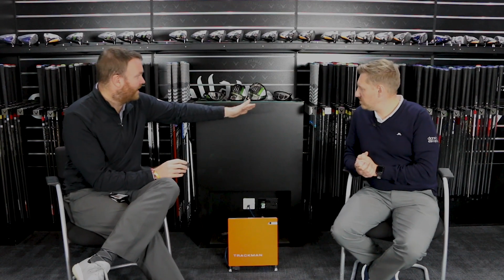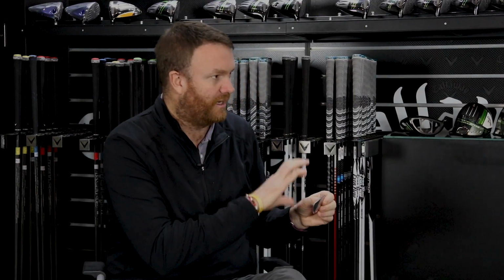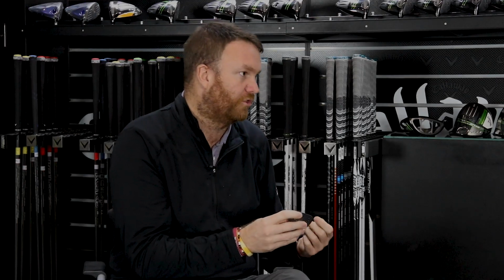So all the three club heads, from Speed to Max LS, all have slightly different faces. It's all behind the scenes, slightly different faces to maximise the ball strike, kind of regardless of where a player strikes it.